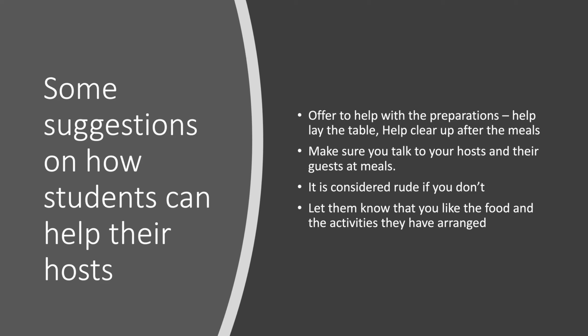Also, let them know that you like the food. Hopefully you will like it. It'll be very special, particularly over the Christmas days, and the activities they'll arrange. So just give them some feedback, and that really is quite important, having that interaction with the host families.